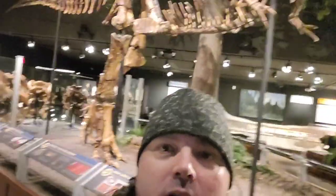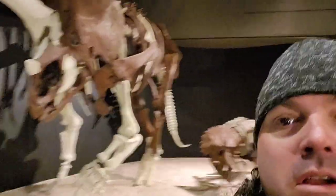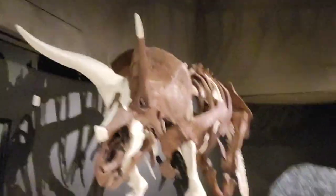That's pretty big. It's much, much taller than me. Here's another one over here. Look at that. What do you think he did with those giant, big horns? My goodness.